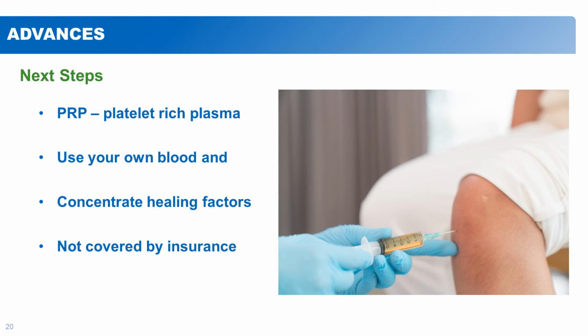So what's next? There are new things on the horizon, which we are working and researching even as we speak. PRP, or platelet-rich plasma, is where we take blood out of your body. We spin it down and get to a plasma layer that has healing factors in it. They circulate in your blood all the time, but they're fairly diffuse. If we can concentrate them down and then inject them into injured areas of your body, they can help things heal faster.